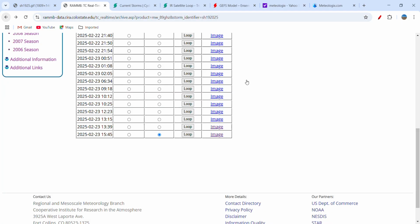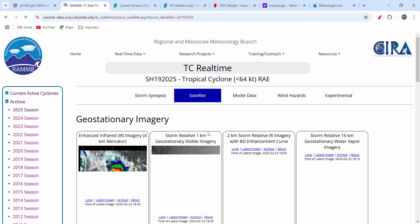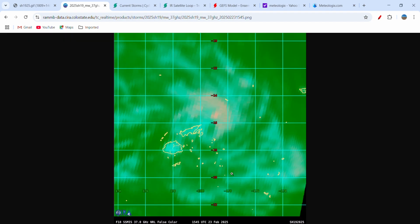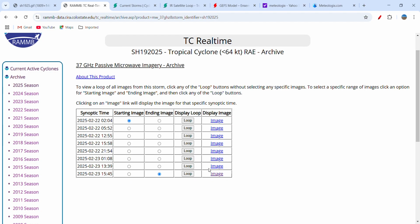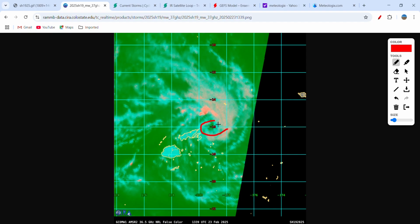There was also a low level microwave view from a satellite. Yeah, so looking here, it's a very elongated structure. I think that was a higher quality microwave. Yeah, this is from SSMIS. Elongated, but there's evident low level core structure there, as that banding wraps around and forms an eye-like feature on microwave. This is a better view. Evident core structure in the low levels there. That does show that there is some consolidation occurring.